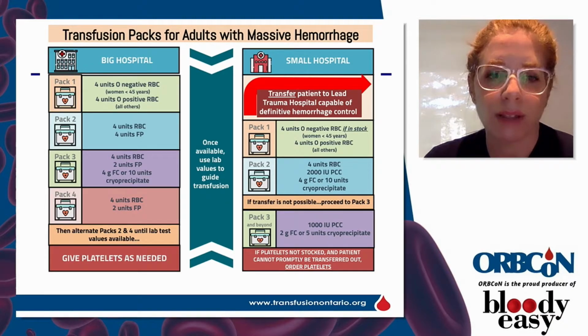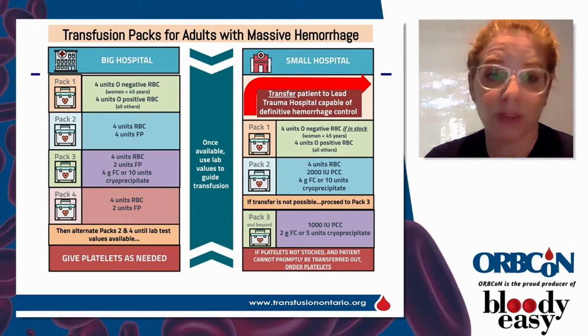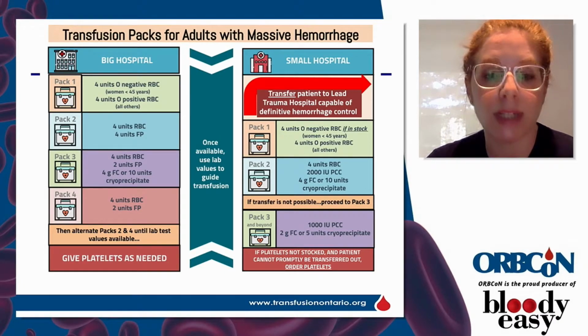And so pack 1, it's about red cells, provide them early. Pack 2, this is where we're going to start to introduce frozen plasma. Pack 3, this is where fibrinogen replacement is being considered. And then pack 4, we're going back to the frozen plasma. And the suggestion from our group is to alternate between packs 2 and 4 until the lab test values are available. Now, platelets should really be provided as needed and based on the platelet count result.